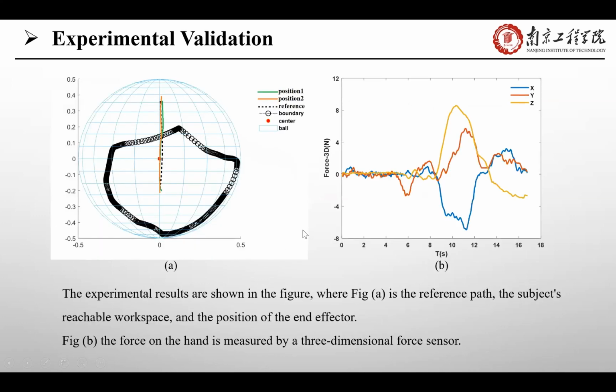These are the experimental results. Figure A is the reference path, the subject's reachable workspace and the position of the end effector. The dashed line is the surface demonstration trajectory. The outer sphere surface is the motion range of the upper limbs of healthy people. During the patient's rehabilitation training, when the patient moves within the reachable workspace, the robot doesn't provide assistive force. When the movement range exceeds the reachable space, the robot pulls the end of the affected limb to the point close to the reference trajectory.